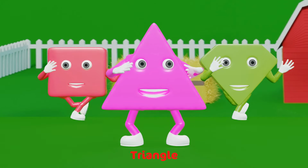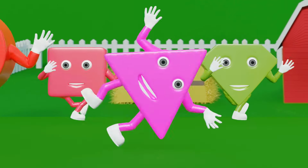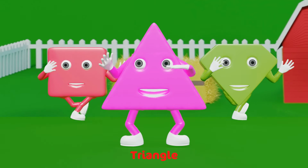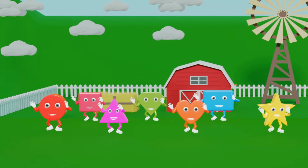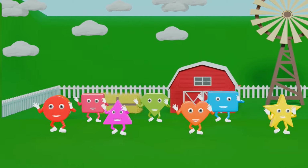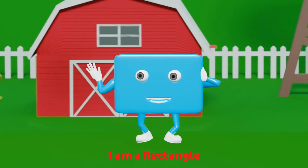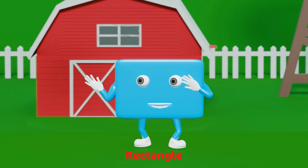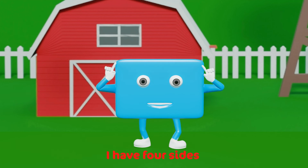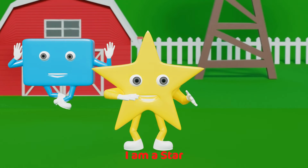I'm a triangle, triangle, I'm a pointy little shape. I have three sides, I'm a triangle, triangle. I'm a rectangle, rectangle, like a really long square. Sides, I'm a rectangle, rectangle.